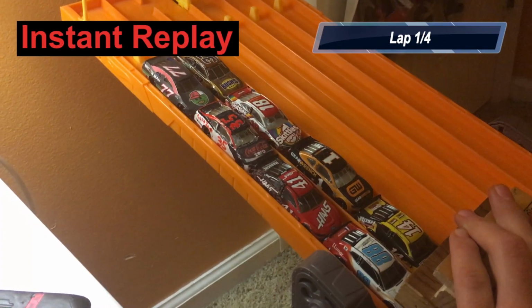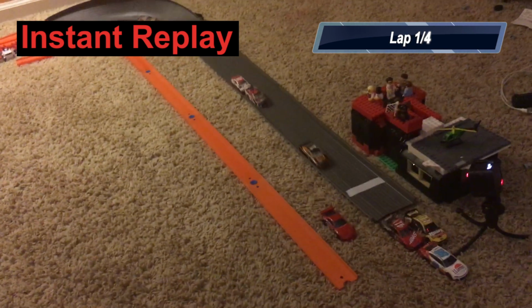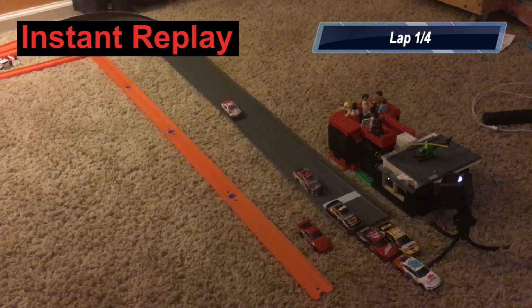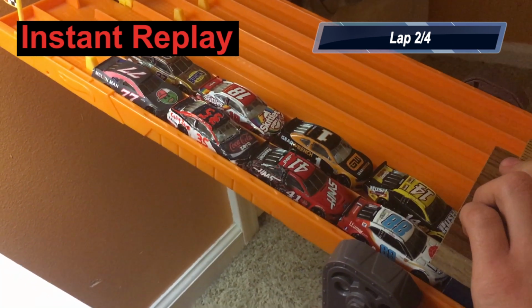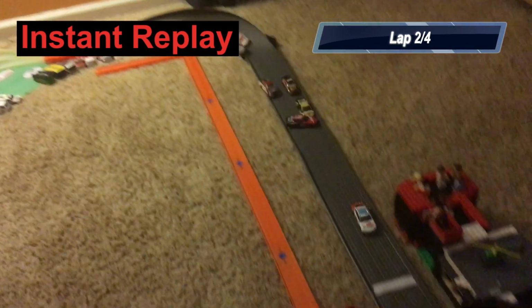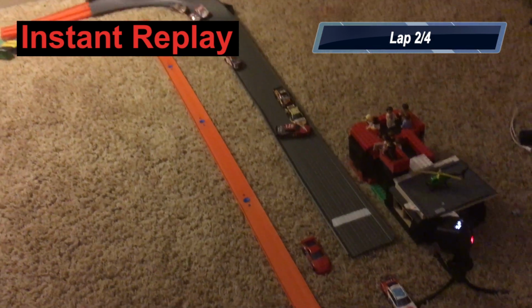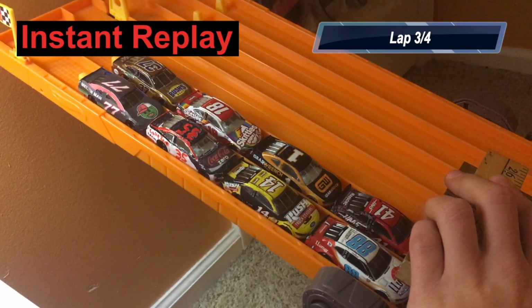Alex Bowman's able to hold off Cole Custer to win the second stage and join William Byron in the final stage. So just take a look at the replay. Lap 1 got out to a great lead as Stewart-Haas teammates battled behind him for second place. As then we move to lap 2, still the same front row and the second row. But this time Cole Custer gives Bowman a great push and moves up to the second position ahead of Clint Bowyer. And now Cole Custer moves to the front row.